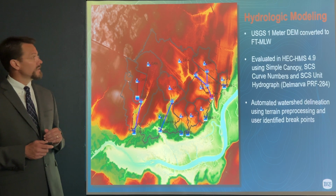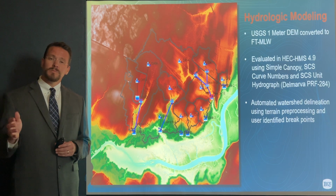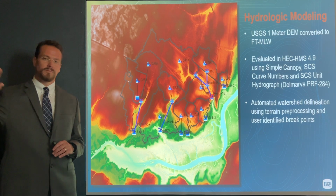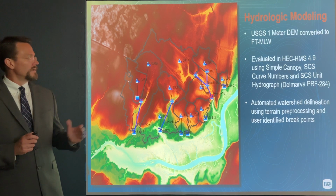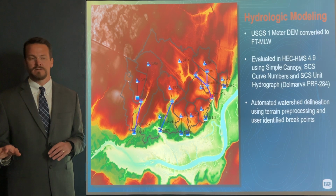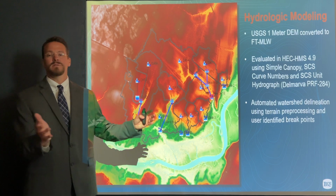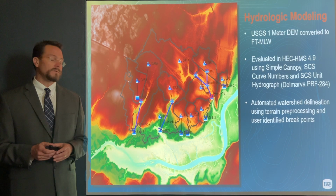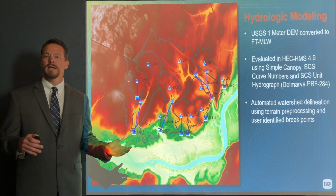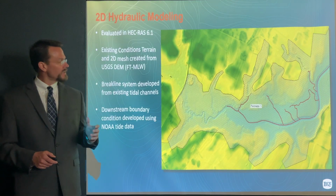For this project, in terms of the hydrology, as I noted, we use HEC-HMS version 4.9, and we're using a simple canopy SCS curve number methodology with SCS unit hydrographs that are later imported into RAS, and we're going to talk about that. We utilize the automated watershed delineation tool to help define our basins and subbasins, and we're also defining the sinks and break lines that really allow us to accurately model the system. We're defining the sinks and the focal points and the nodes where we want to analyze pre and post restoration conditions.